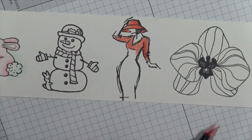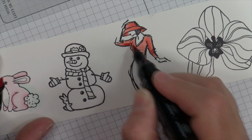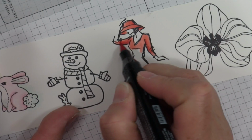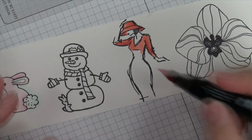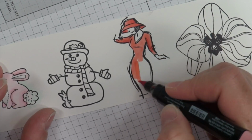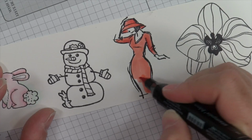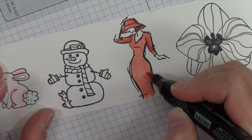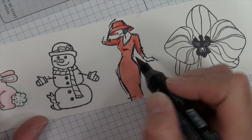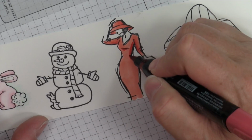Edna says, I think these color nicer than the Stampin' Up! markers. They are meant to, actually. These are alcohol-based markers. They're a little bit of a different marker than our regular Stampin' Write markers, and they are not replacing the Stampin' Write markers because they are a different type of marker. Yes, they do color better, and they blend better, but they're made to blend. You do not want to color on your stamps with this. The alcohol will dry out the rubber.